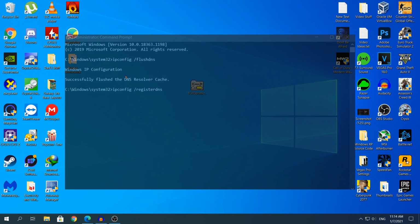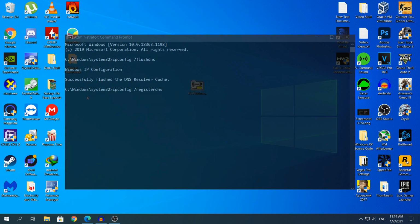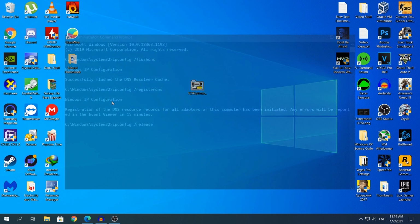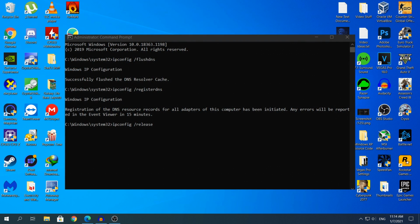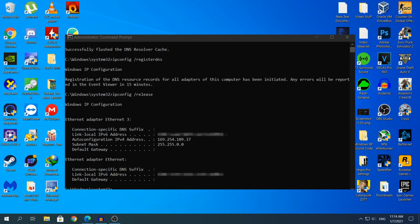Next you need to type ipconfig space slash again, and you need to type registerdns, exactly like that. Hit enter and it will take a few seconds to load, and you should see this result again. Next you need to type ipconfig space slash again, then this time release. Hit enter, and of course I'm going to blur some of the information right here so you cannot hack me.